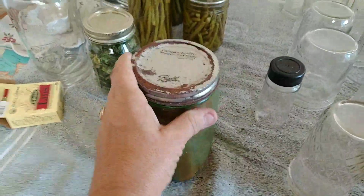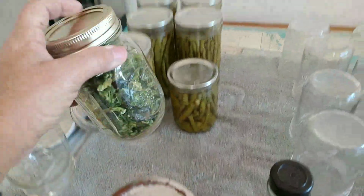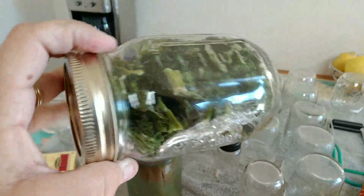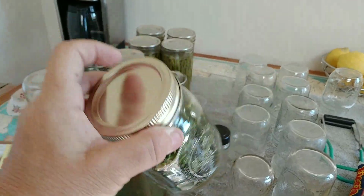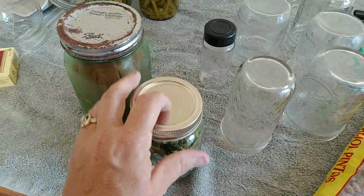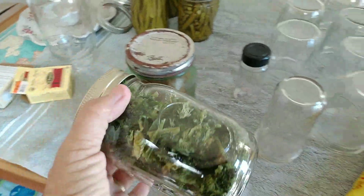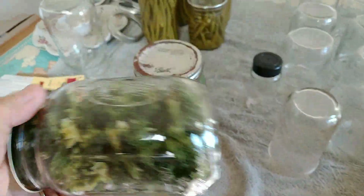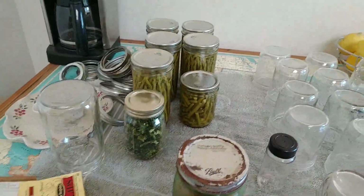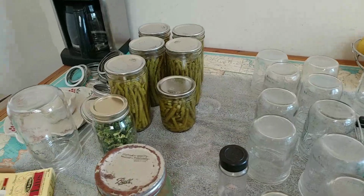So yeah, jars, this is what they're supposed to look like. Now this is different because I haven't sealed this with my Food Saver seal yet. This is my dehydrated broccoli, and yes, it has the ring on it still. Once I seal it with my Food Saver that takes out all the air, I'll take the ring off. But usually I don't. We go through stuff like this pretty quick, so usually I don't bother to take the ring off. I usually keep them on my counter. At least I did in my other house. All of my dehydrated foods were on a table in the kitchen.